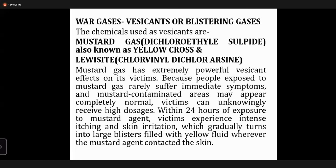Okay, so we're just nearing the end. Stay with me, guys. Let's talk about the war gases, which are also called vesicants or blistering gases. The first gas is mustard gas, or the fancy name for it is dichloroethyl sulfide, yellow cross, and lewisite. It's a very intense vesicant, meaning that when someone's exposed to this gas, they develop blistering and vesicles all over their body. Within 24 hours of exposure, victims experience intense itching and skin irritation, which gradually turns into large fluid-filled blisters, just because of the mustard agent coming in contact with the skin.